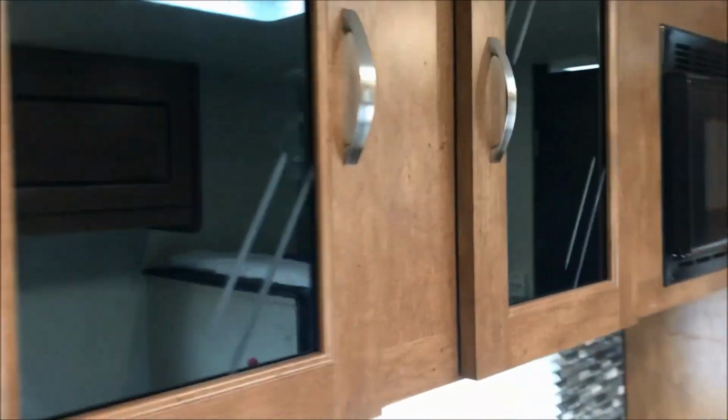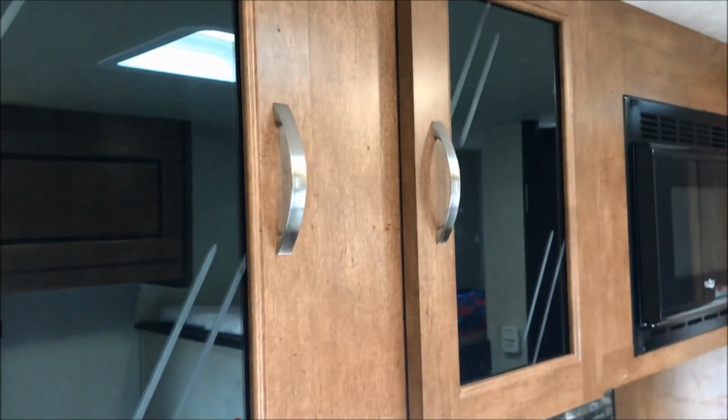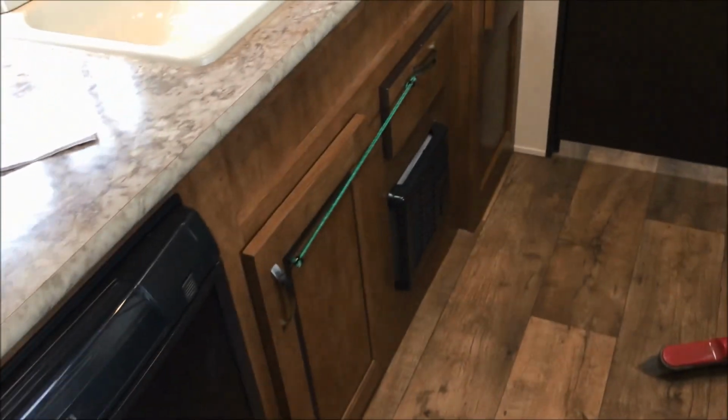Keeping in the kitchen, cupboard space in this trailer is absolutely fantastic. You've got these two massive cupboards above the kitchen here. They've got the beautiful glass fronts, which in my first intro video to the trailer I commented that I really like this. It breaks up the wood, you get a little bit of reflection, gives you a little bit of an illusion of space.